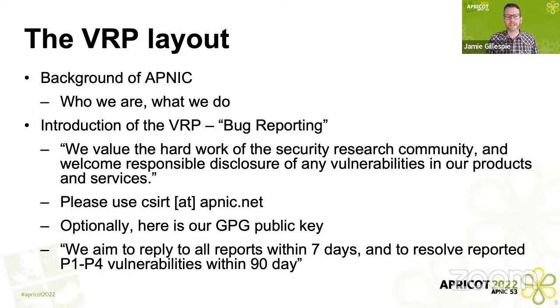And we're also setting their expectations. We said that we aim to reply to all reports within 7 days, and we aim to resolve reported priority 1 to priority 4 vulnerabilities within 90 days. Now, this was a bit of a trade-off. We want to make sure that we set the expectations to the security researchers so they don't think that we've gone silent, we're not working on the vulnerability, and they go and publish it before we've had time to mitigate the vulnerability. But we also wanted to make sure that we set the boundaries wide enough so that we're not putting undue stress on our security teams, our IT teams, and our product teams that may have to work on fixing the vulnerabilities. So we agreed on 90 days, and that seems to be the higher end of the number for a lot of vulnerability reporting programs.